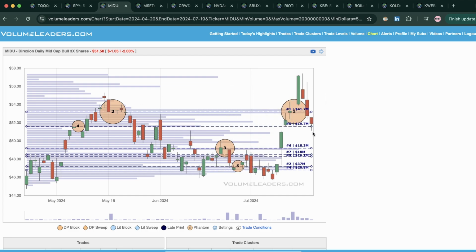Now here, I think the thing to watch, mid and small caps have obviously been doing very well over the last 2 weeks. So watching to see if price finds support here. Maybe this is just a back test before moving higher. But anything below the 50 level would start to get a little bit concerning, that this was just a deviation.